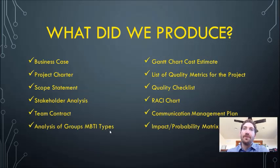It's just for us to determine what types of personalities we have. We have introverts, extroverts, and how those are going to come into play, and how we can foresee some problems or strengths for different people, and we can assign things appropriately that way. We had a Gantt chart, just breaking down the work for the project and giving a timeline on everything so that we can have everything nice and structured.